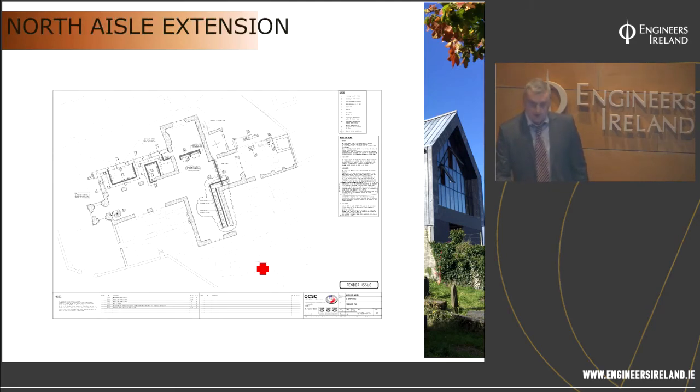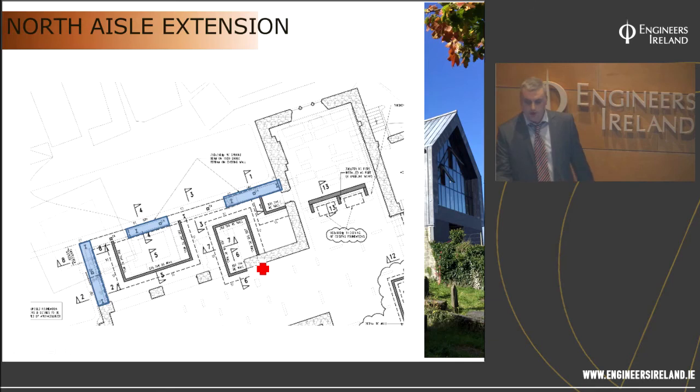The next area, the North Aisle extension, Ron has briefly spoken about earlier. The archaeological excavations had uncovered the below ground walls of the original North Aisle, as highlighted in blue here. So we proposed a capping beam on top of them that would support the steel frame. Then in between we provided two beams spanning between the elements of below ground wall that we could find. It was a lightweight steel frame built up off that, with stability provided by bracing in the gable, and also using the wall of the north transept to provide stability in this area here.